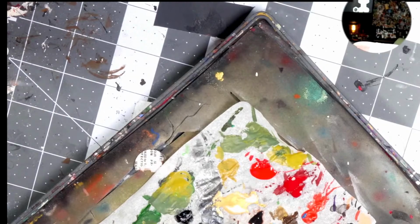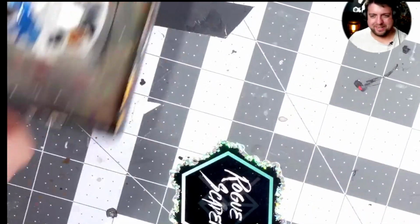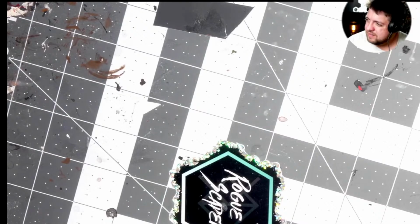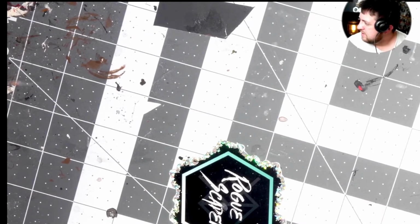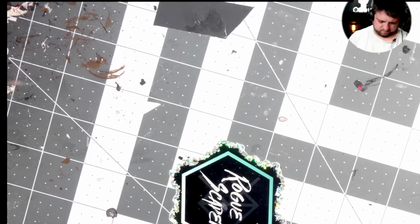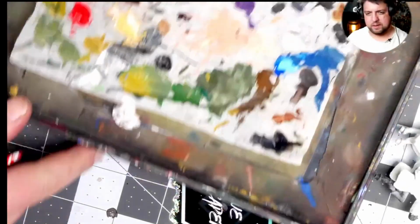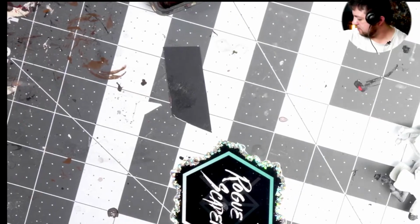So Scape will be pre-painted, in case you are wondering. That doesn't stop me from pursuing my painting journey. Alright, let's just get things set up here. Okay, I think we're looking pretty good. I am sorry I'm all over the place, but let's get our palette set up here and get these Templars started to be painted.